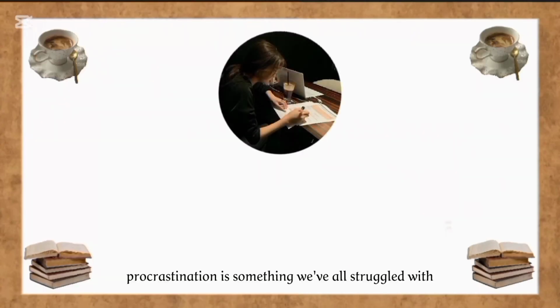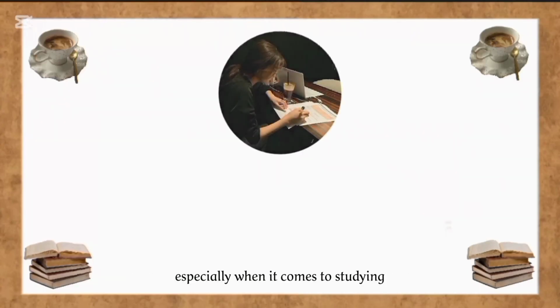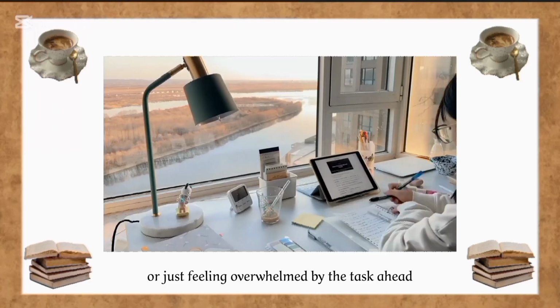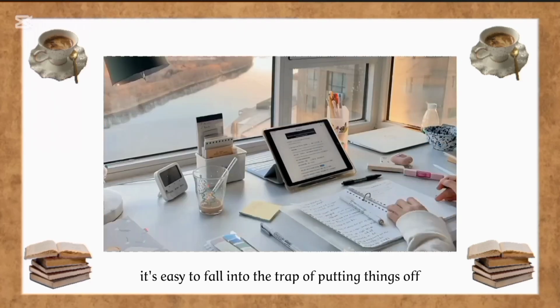Procrastination is something we've all struggled with, especially when it comes to studying. Whether it's getting distracted by your phone or just feeling overwhelmed by the task ahead, it's easy to fall into the trap of putting things off.